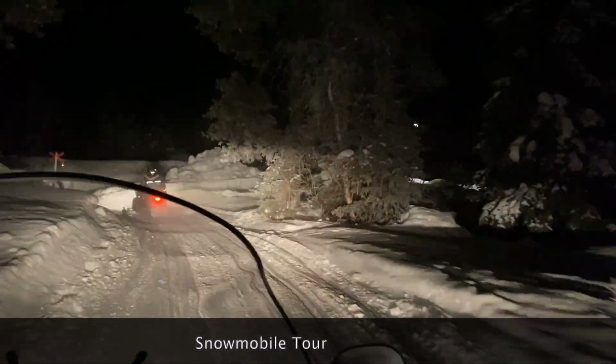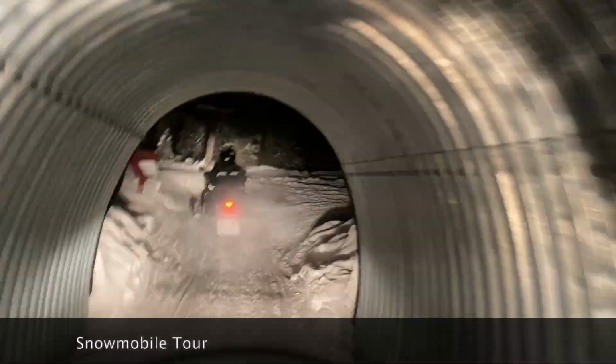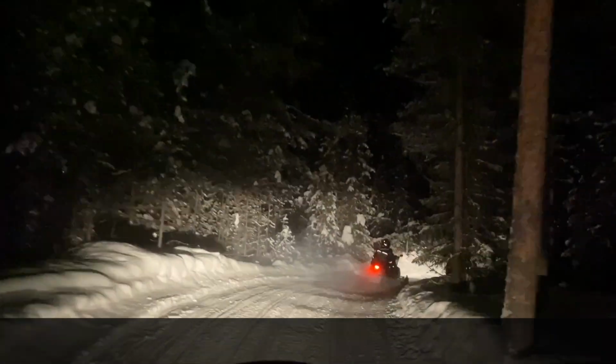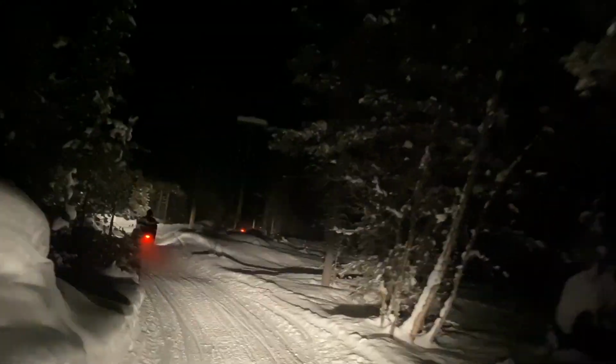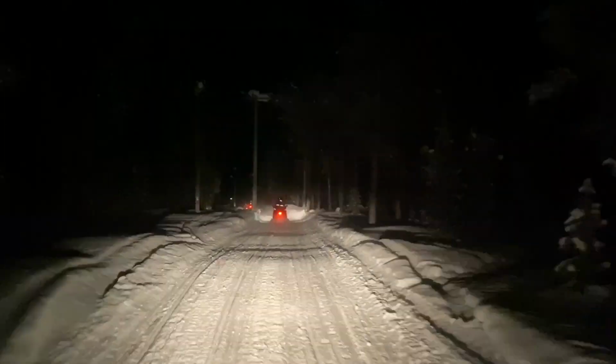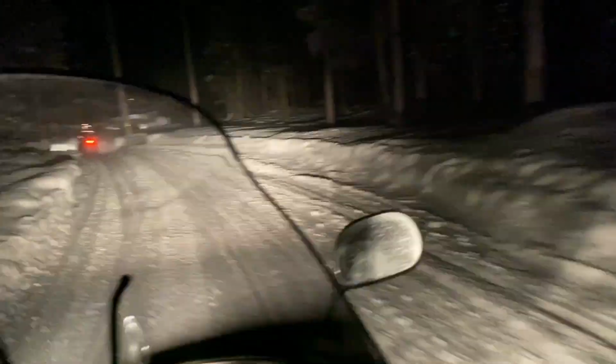We thought that they were gonna drive us, and we came to find out, no, we're gonna be our own driver. But of course, my husband took charge, and being the hero that he is for me, he drove us through the whole thing. So it was a 3-hour tour, and we drove about 1.5 to 2 hours looking for Northern Lights.